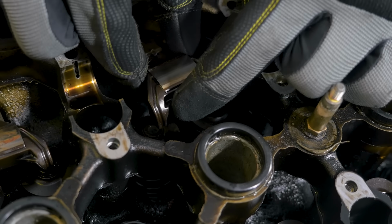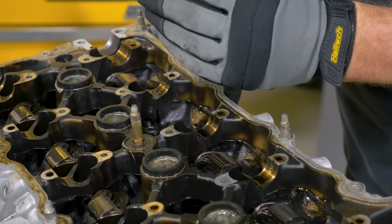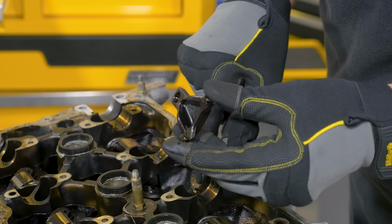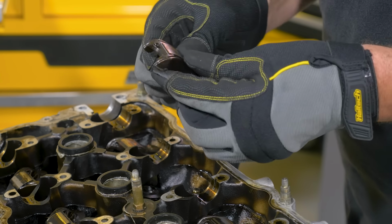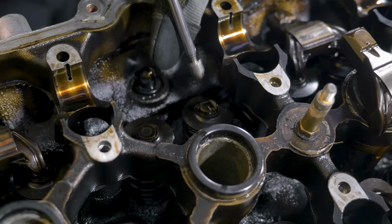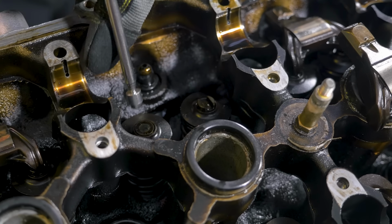Okay, so this is the rocker arm. It's got the pivot point off the lifter at the back here. Then it's got the two points up here that run on each of the valves. One shim, there's two shims.